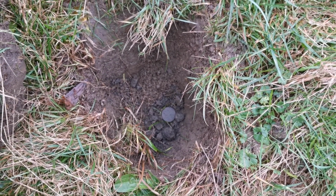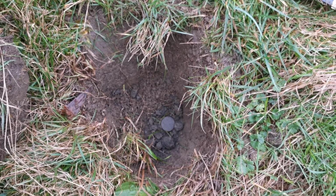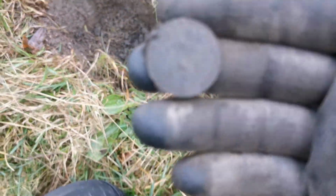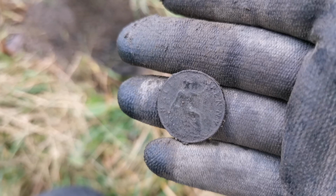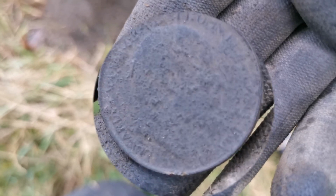Just moved on to a new field and a footpath that I've been on a million times, and just the corner of a coin pops up at the bottom of here. See that? I think it's a halfpenny, right size. Lovely sort of chocolatey colour, and spot of the monarch. Edward, there you go, Edward the 7th. First coin of the day.